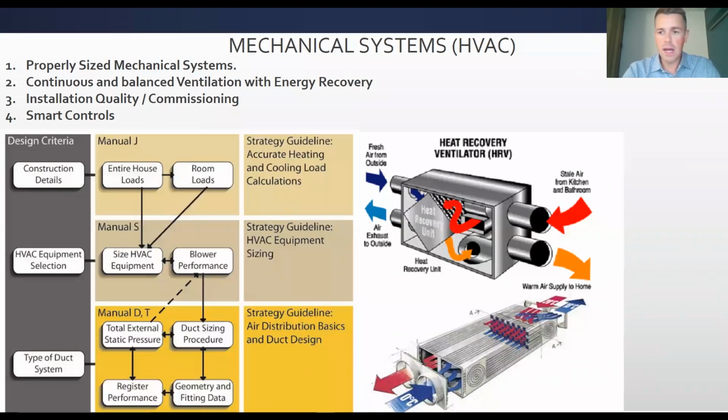There is a nice saying: build it tight, vent it right. Something we always need to keep in mind. But that's why these homes are becoming healthier. There's a better indoor environment in these tight buildings that are vented correctly. There's a continuous ventilation of bringing in outside fresh air, but it's not bringing in freezing cold temperature.